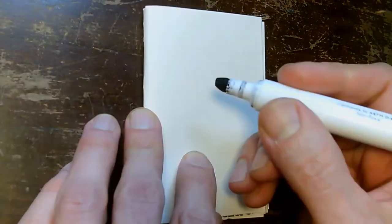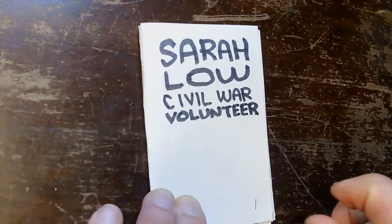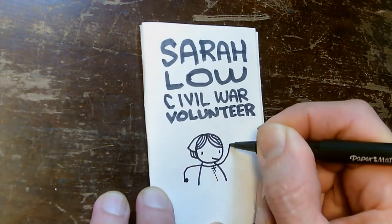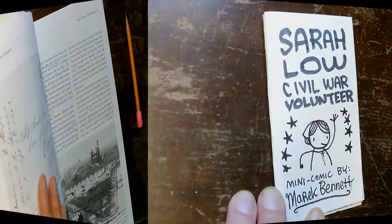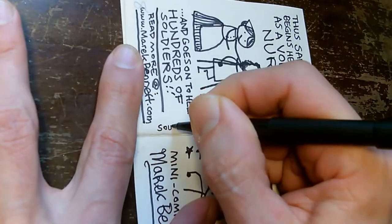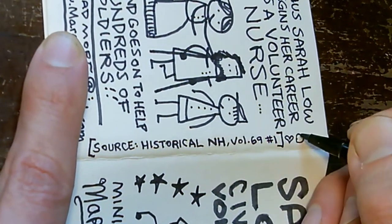We should add a front cover. Sarah Lowe, Civil War volunteer. We need a title. We need an image. There she is. And we need an author's name. Mini comic by Merrick Bennett. And, oh, I should also cite my source. So this is Historical New Hampshire, volume 69, number 1. Thanks, New Hampshire Historical Society.